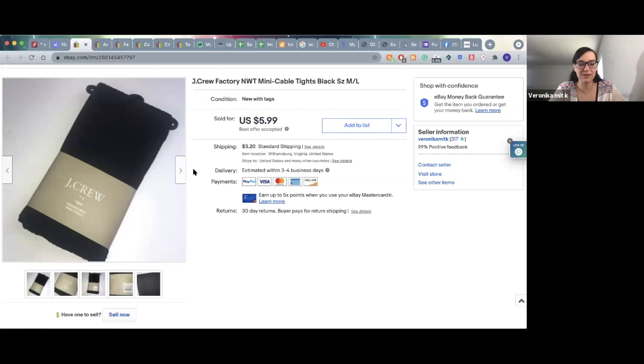I also sold these J.Crew tights. They also came from my ThredUp Fun Box. So again, I've made profit on this box already. And these sold for $5.99, as you can see here on the screen, buyer paid shipping. And yeah, these were super easy to ship. I'm not making much on them, but if I found these at the bins, I would probably pick them up and just sell them for $6 on eBay plus shipping.